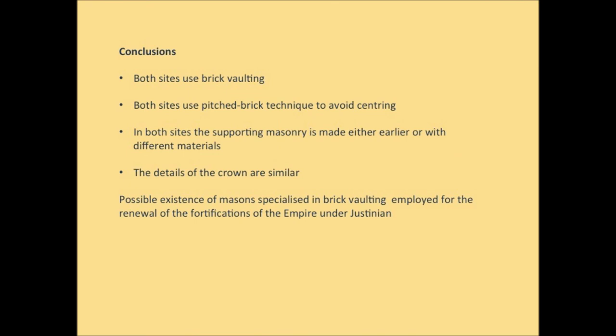So the conclusions of all this. For me, it is very clear that on both sides, you are using brick vaulting, but inserted in a context where everything is not related to brick vaulting, meaning that in Zenobia you have the stone construction, which is entirely covering all the building process except for the vaults. And in the Aurelianic walls, what do you have? You have an existing tower and you have to insert a vault. Second, in both constructions, they are using the pitched brick technique, which is the one which makes it possible not to use the centering, that is to say, to have a speedier construction.